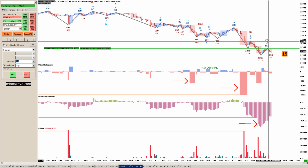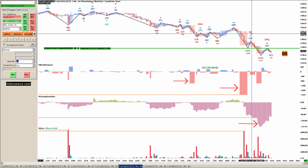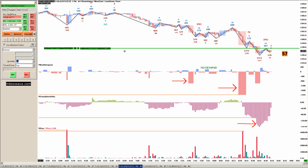So when this pullback occurred, I decided to add on a position. And I moved my previous stop from above this pullback for the first position to here. So I wanted to lock in those profits. So everything right now I think we're in decent shape. We're $1,100 in profit. Right now we'll just wait, and I'll come back in a little bit and we'll see what happens.